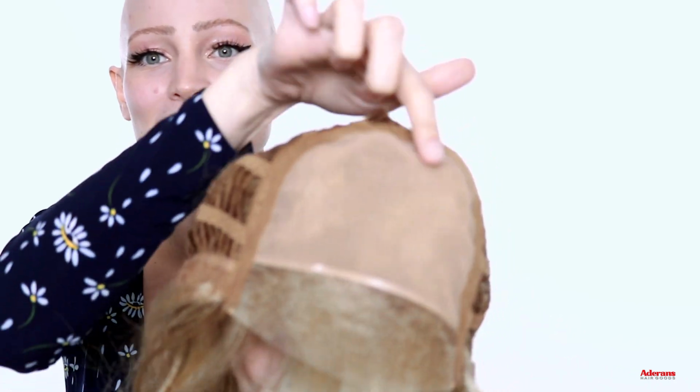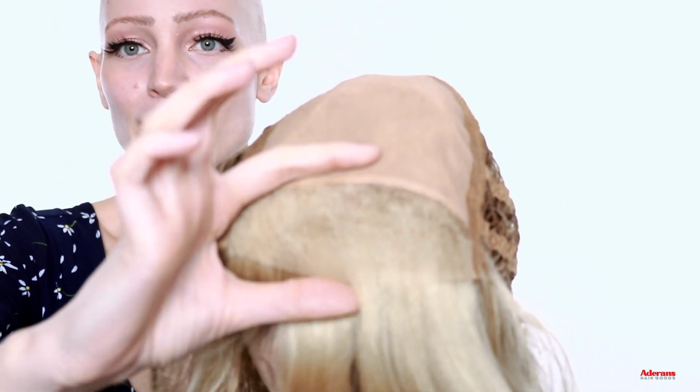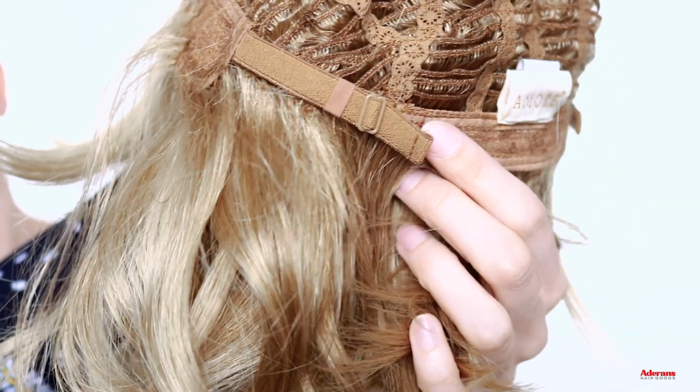Here's what the cap construction looks like for Braylen from the inside. As you can see, it has that double monofilament on the inside. And the double monofilament also just adds an extra layer of comfort so that if you're wearing it on a bald head, it just feels very, very soft and smooth. And here you can see the lace front, which extends pretty far back into the hairline just to give you that really natural looking appearance in the front. And it also has the adjustable straps at the nape of the neck.